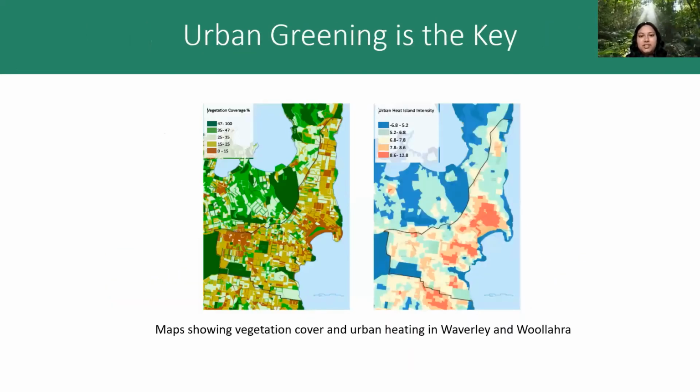And urban greening is just one step that we can take to help curb the effects of climate change and the urban heat island. So here are just two maps of Waverley and Woollahra comparing the amount of vegetation cover on the left and the urban heat island effect on the right. And you can clearly see that areas with a lot higher vegetation cover are significantly cooler compared to these built up areas which have lower vegetation cover and are therefore a lot hotter.